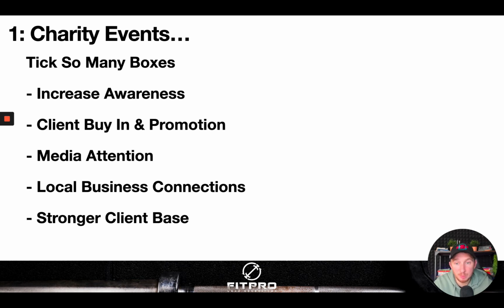Plus, it really does build a strong client base. Take me from that, okay? This is true. We did that 24-hour challenge. All the clients loved it so much that they just haven't left, and we've been through 2 lockdowns since we've done that, okay? So if you're running a charity event, it ticks so many boxes. It ticks all these boxes that's going to benefit your business. Plus, like it says at the bottom there, you're doing something good for your local area. So make sure, if you can, try and do at least one charity event every single year.